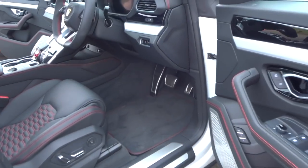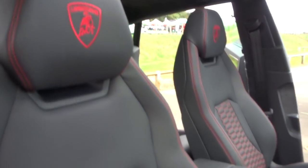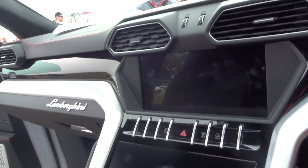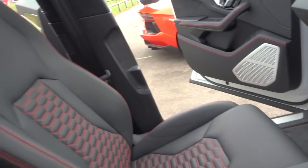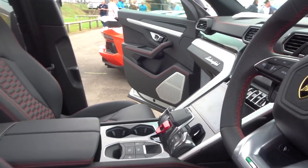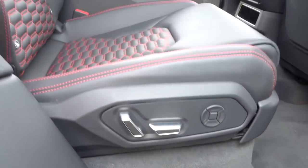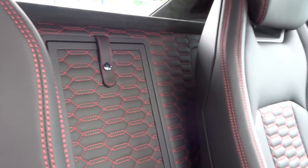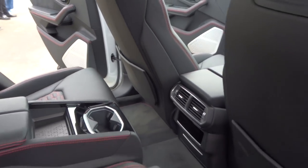Just look around a quick Lamborghini Urus. Here it is. This is epic. Look at the screen, it's like a little Range Rover in it. All these different buttons here. I like it. Electric seats in the back, it's only a four seater because you've got this massive centre console in the middle. Look at all the red stitching everywhere. Yeah, the SUV to have, guys.